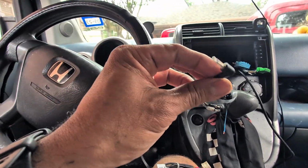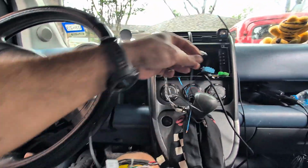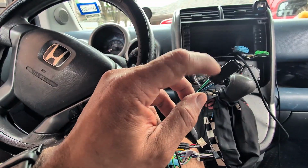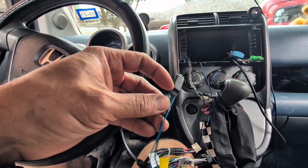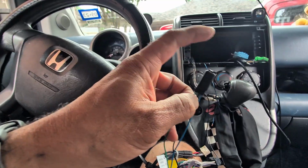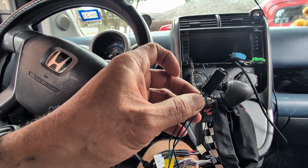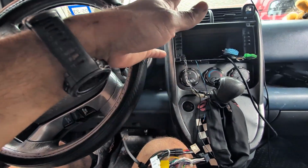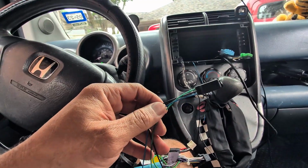Oh, this is the connection for his microphone. Okay, so we're definitely going to use that right now. But what we're going to change is this bypass, and I'll show you the new one that I have. And I'm hoping that it'll work, because now with the new stereos, it's like they want you to switch it off and on, kind of like the parking brake, in order to be able to watch a video. I'm not saying you should watch a video when you're driving, so don't do that. But it is nice to have that feature.